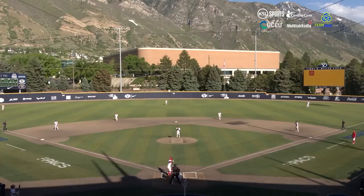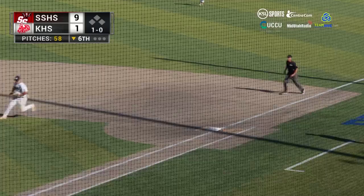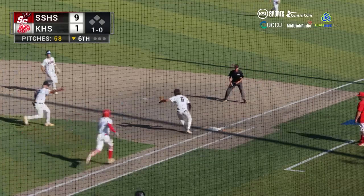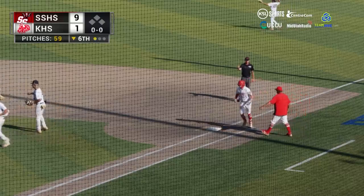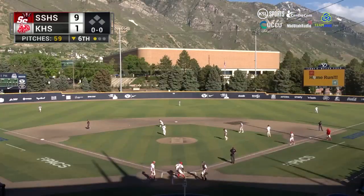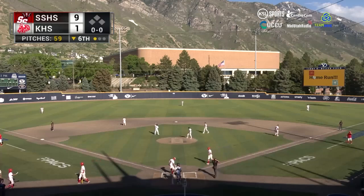To the bottom of the 6th we go here in Provo. 2A state championship, 9-1. South Sevier leads Kanab. Check swing off the handle by Latimer Glover. Fielded at first by Jagger Red. The flip to Ingram is in time for the 3-1 putout. And the first out of the inning. The Cowboys are down to 5 outs.